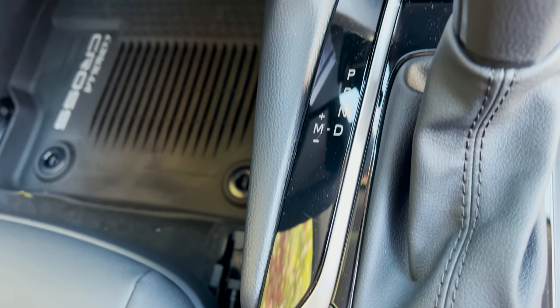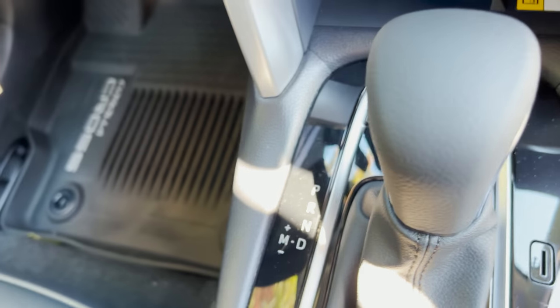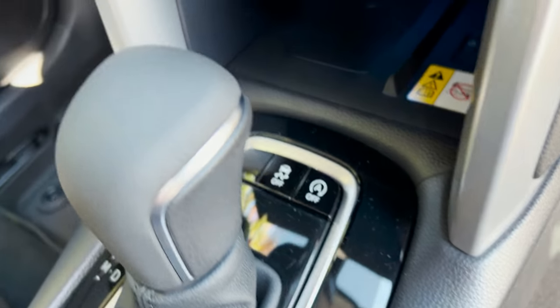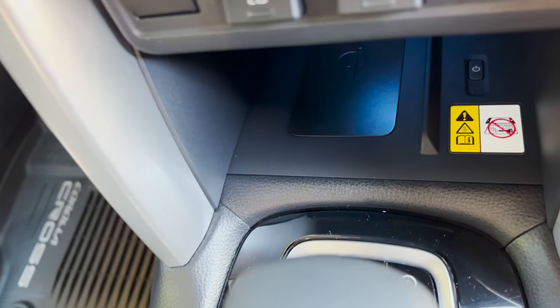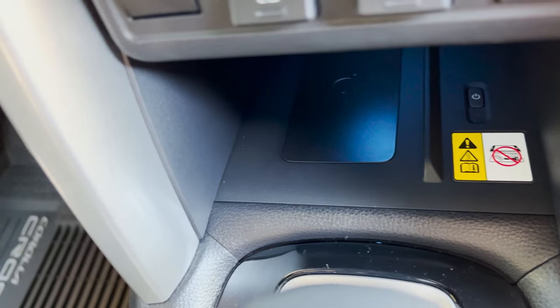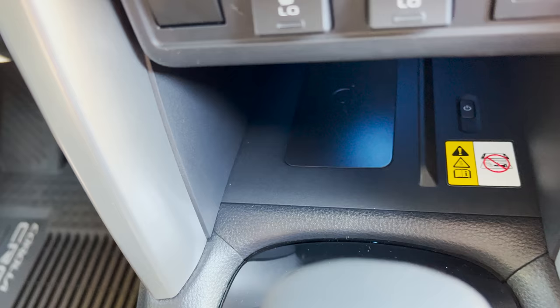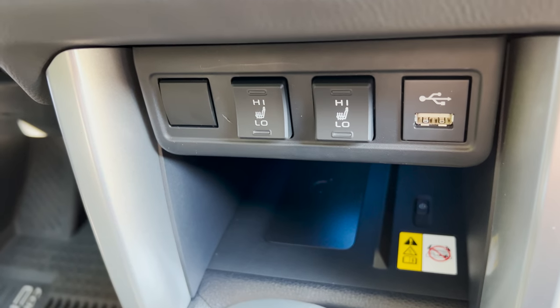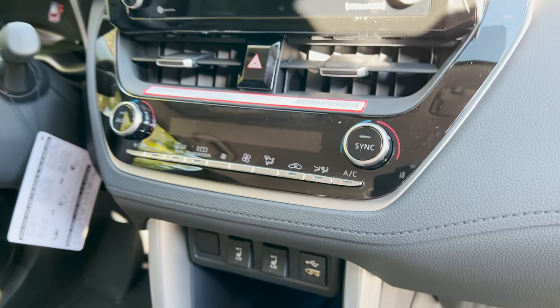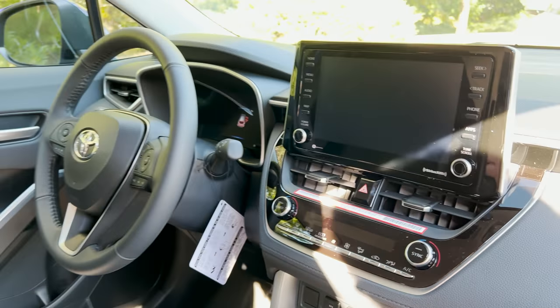You can see we've got sequential shift mode if you want to do that. This has the auto start and stop if you want to use that. And then it has the wireless charging. That's down here along with some ambient lighting. Can we see that? I think we can. Oh, yeah, baby. And then up here, we've got heated seats. It's got 3 USB ports. And then I'll show you more about the stereo and the audio visual soon.